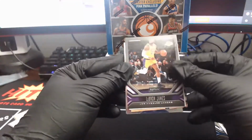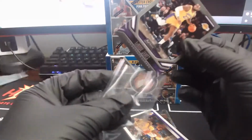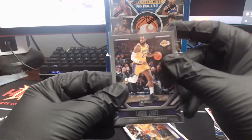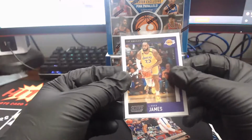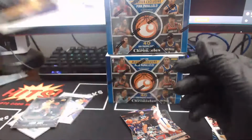Playbook LeBron James. It's like every card in these things is LeBron James or Cody White, and pretty much a Zion and a John every one. And if you don't believe me, we've pulled 2 LeBron James out of this thing already, and bam, there's a third one from the score set. God, these things are wild. I don't think these are actually worth a whole lot of money, but LeBron's always worth something, always worth looking at, and he's got a ton of cards in this thing.